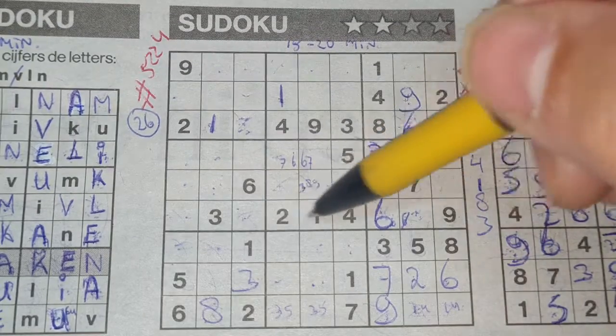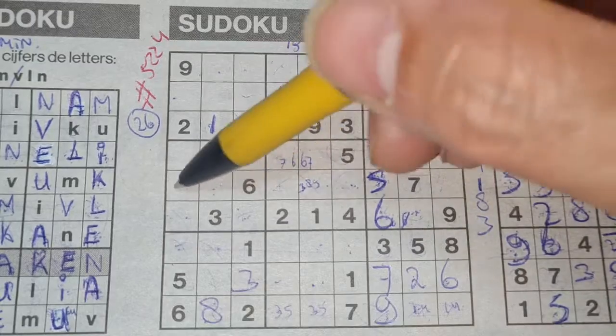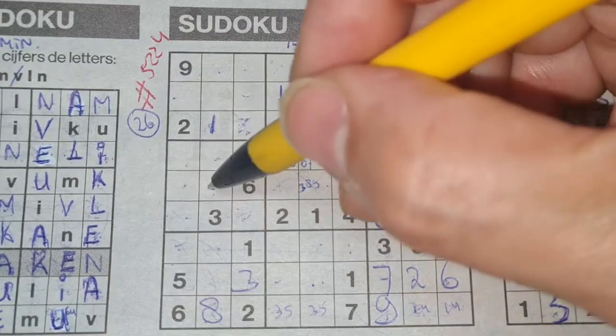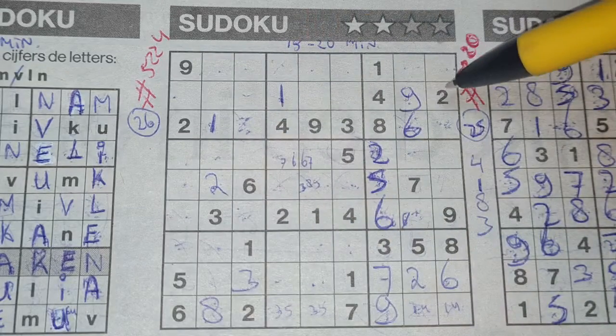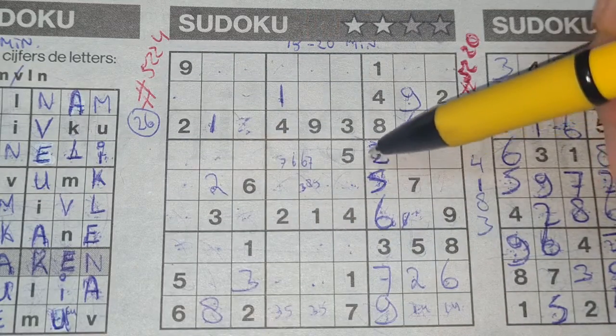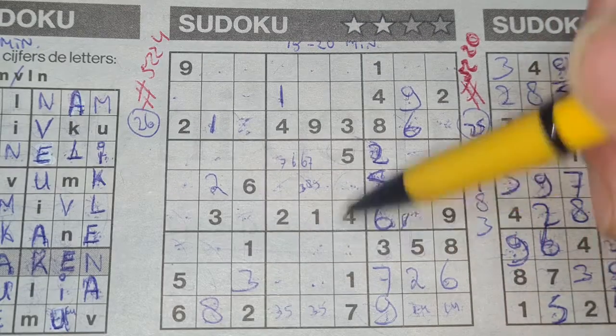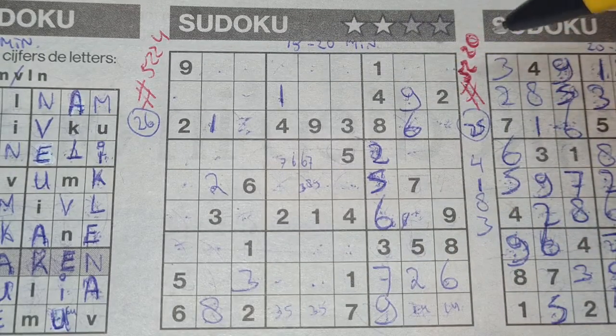2 in this row, 2 in that row. So in the row between, the middle row, the only two places left for the 2 should be here or there. We see here 2 in this first column. No 2 there, 2 should be there. Okay. Cannot continue with 2.